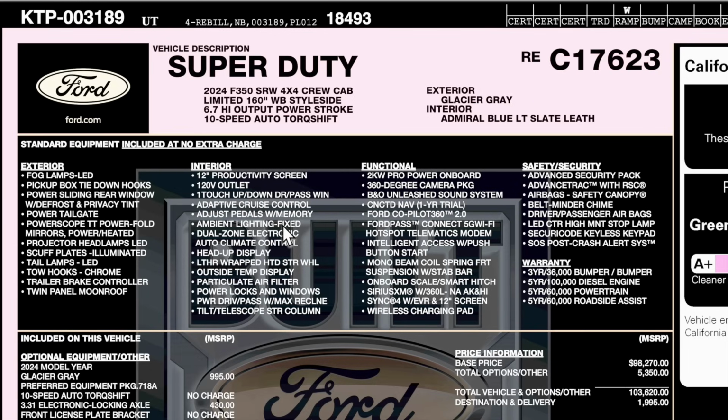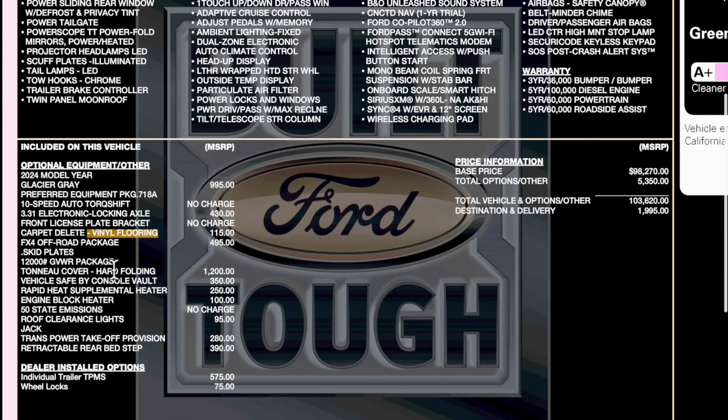So here's the window sticker for the truck. The specs are above with the colors. And here's a partial listing for the standard equipment. But right here, you guys see this truck has vinyl flooring. I am pretty surprised that they actually charge you to add vinyl flooring to this truck, because this being a high trim level, I've never seen that before.